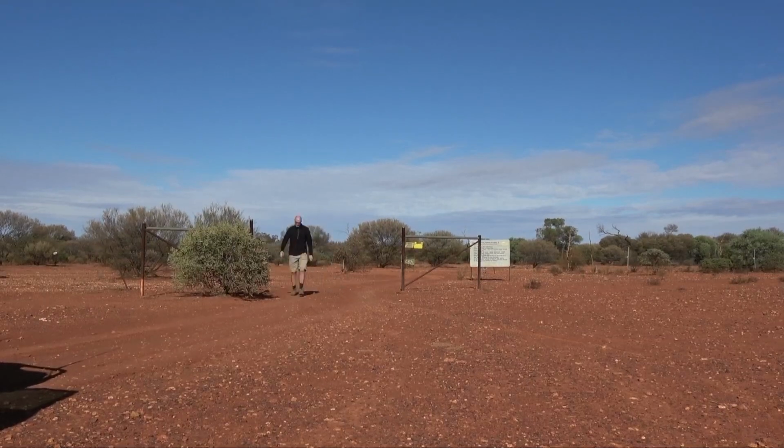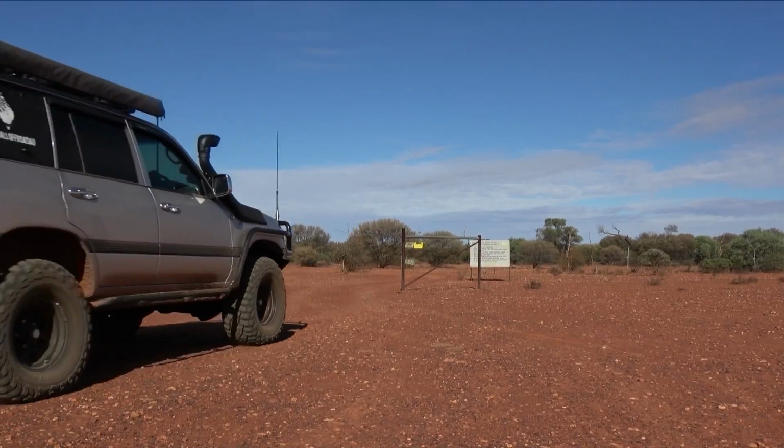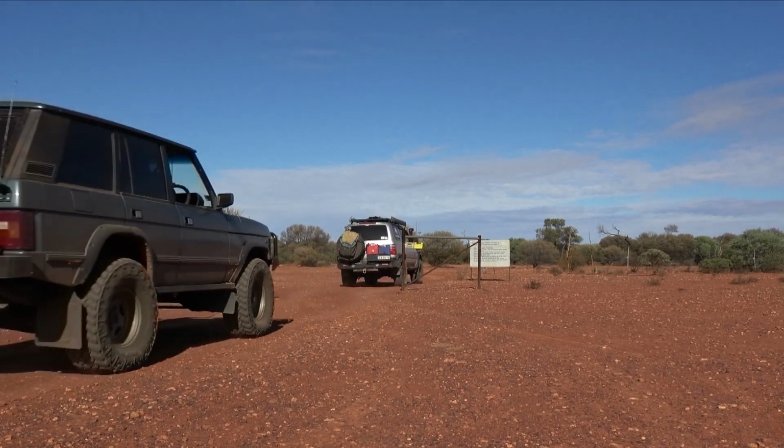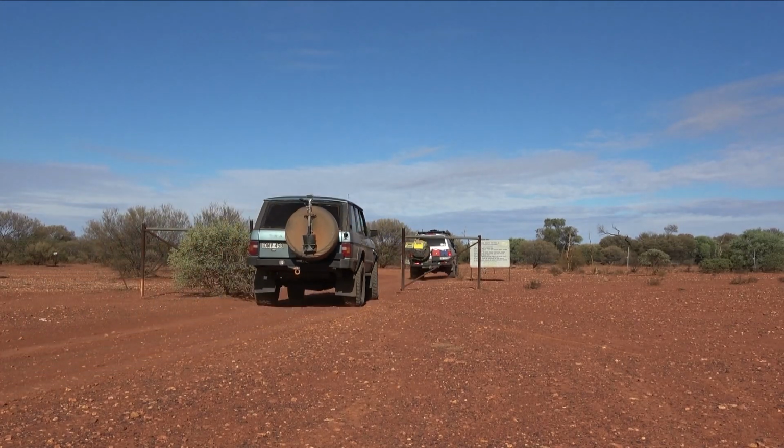Please keep in mind, in the bush you always leave gates how you found them. If the gate was open, you leave it open. If it was closed, you close it again to prevent stock transfer.